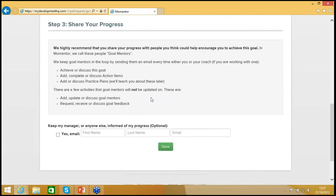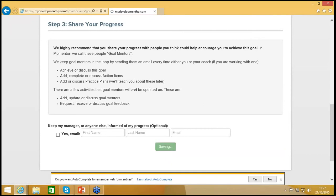The system will also encourage you to share your progress, so to add goal mentors, and this can be a coach, it can be a manager, it can be a friend, family, colleague, whoever it is, but they need to be someone who's going to see your behaviour change. And we can add their first name, last name and email address. What happens then is they get an email to say they've been added, and then anything that you update within your goal, they will also get an update on. So once I'm happy with that, I will click Save.